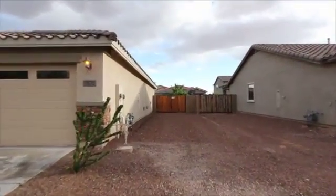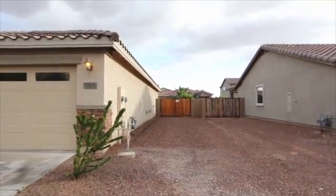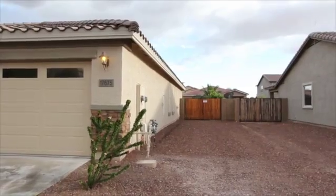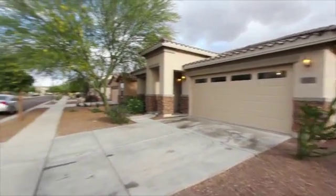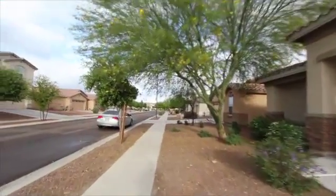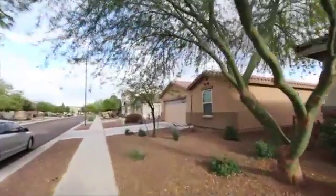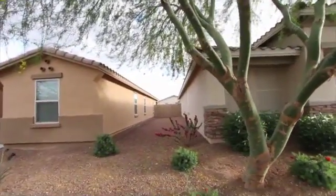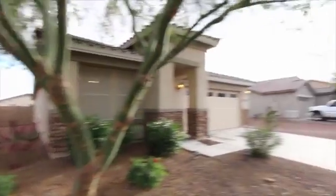So this is your RV gate, which is a fully functional RV gate considering there's no trees in the way, things like that. A lot of times you'll have those RV gates, but then there's a huge boulder or a tree in the way that you really can't use it. And here's the other side of the yard over here. Let's go ahead and go inside.